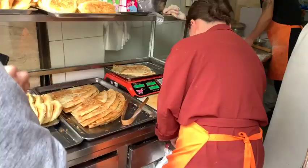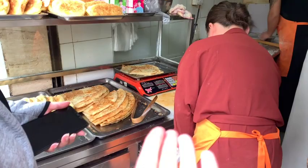This is the scallion pancake. This is the Shanghai traditional breakfast. This one has chili. I think that one is not too. And this is the regular one. It's so fresh, honestly. Literally came straight off the pan into my mouth.